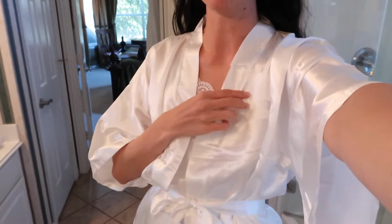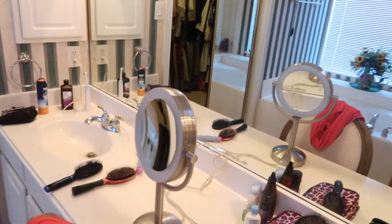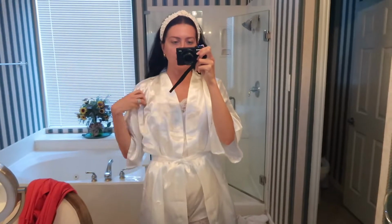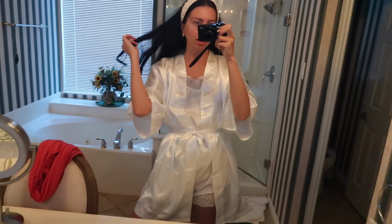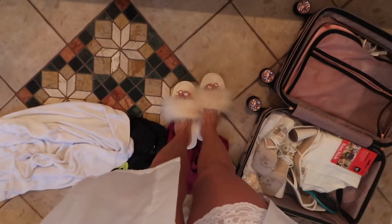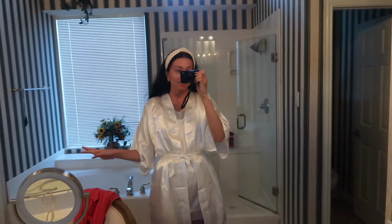I just got on my get ready outfit. We still have a lot to do to get ready. I have to do a whole charcuterie board setup. I'm getting ready in this silk robe, white pajamas. I just put this headband on really quick. And then I have some fuzzy slippers. So we've got a lot to do to get ready.